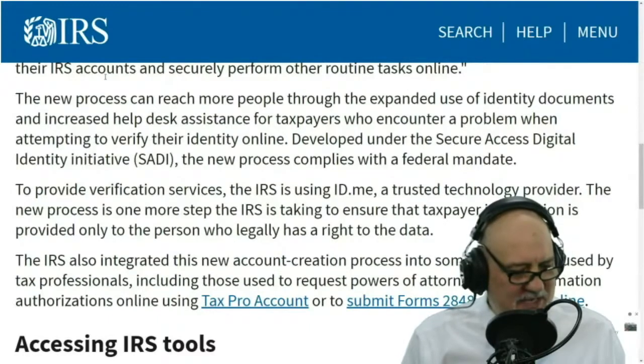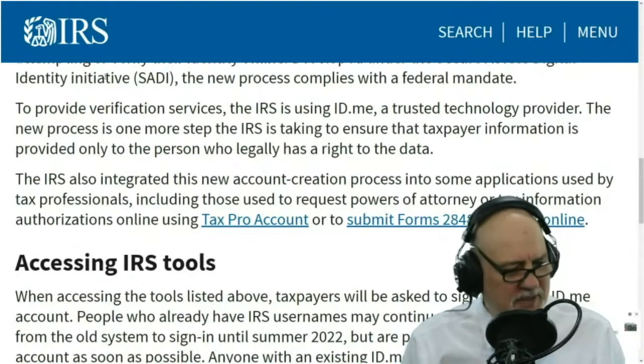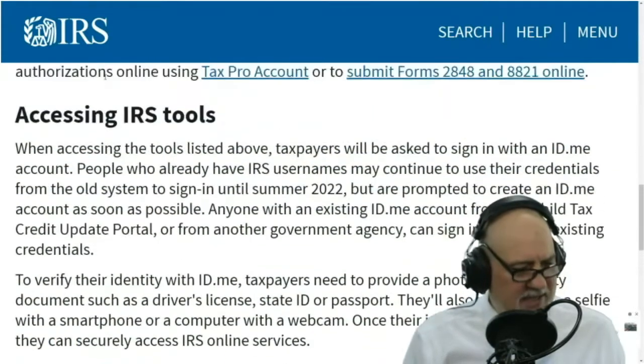To provide verification services, the IRS is using ID.me, a trusted technology provider. The new process is one more step the IRS has taken to ensure that taxpayer information is provided only to the person who legally has a right to the data. Okay, so then they go on about the IRS tools. And so now, again, these stories are breaking.